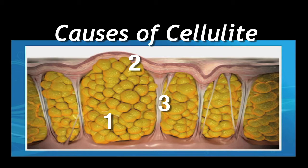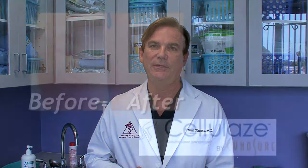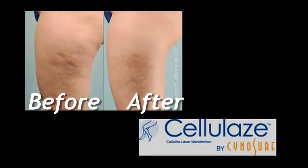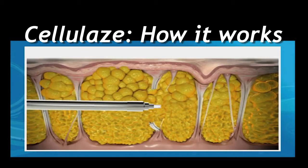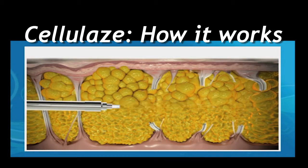And we've used many techniques to get rid of cellulite. There's been rollers and potions and lotions and lasers and all kinds of things have been tried, but nothing until just now has been successful. SideLaze is the first effective long-term solution for cellulite. SideLaze employs a tiny fiber optic laser that allows us to go gently under the skin through a tiny pinhole. This is a minimally invasive procedure.